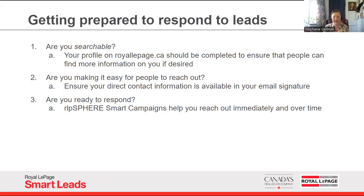Secondly, are you making it easy for people to reach out to you? So make sure that your direct contact information is available in your email signature. Then, are you ready to respond? The rlpSPHERE smart campaigns help you reach out immediately to your leads and over time, 90% of which is automated, okay? So make sure you've reviewed their content and turn these on. Let's look at each of these points in a little more detail, okay?